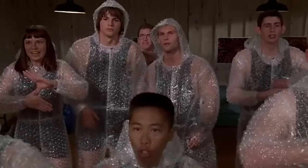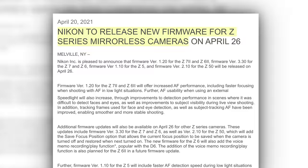And finally, Nikon's announced more firmware updates for every mirrorless camera that they currently have on the market. Yeah. Are these major updates? No. Will people care about them? No. But hey, it's photo news, so I'm reporting it.